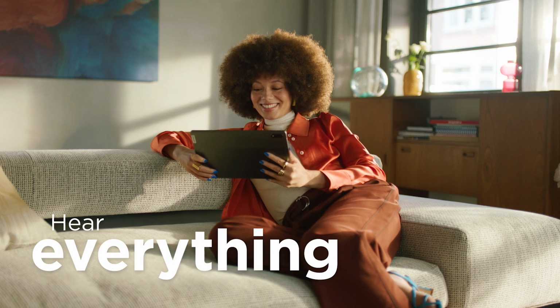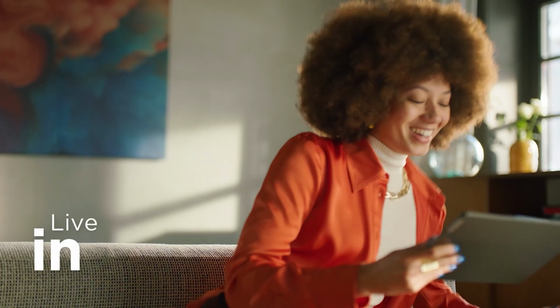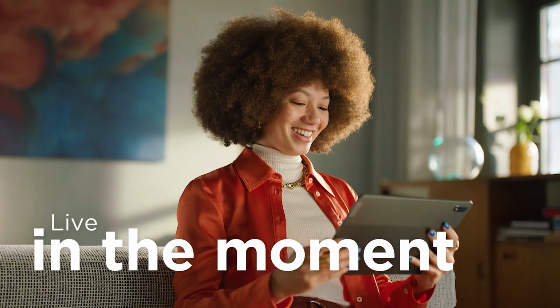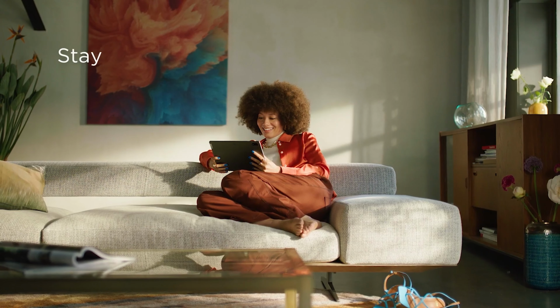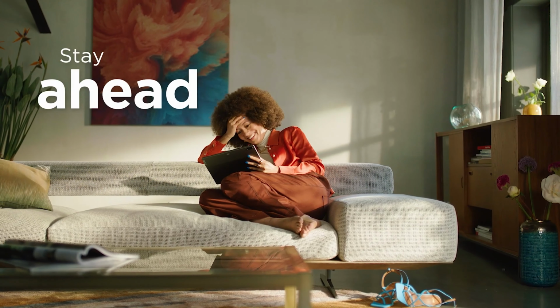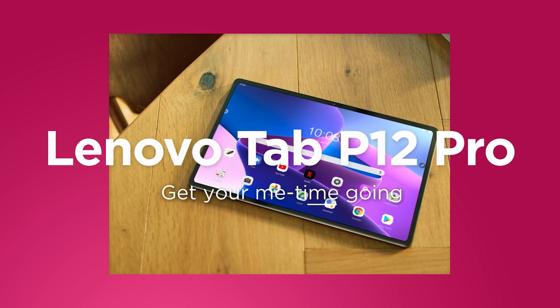Connectivity options on the Lenovo Tab P12 Pro include USB Type-C, Wi-Fi 802.11a/b/g/n/AC, GPS, and NFC. Sensors on the tablet include accelerometer, ambient light sensor, gyroscope, proximity sensor, and compass/magnetometer.